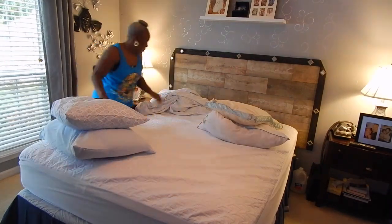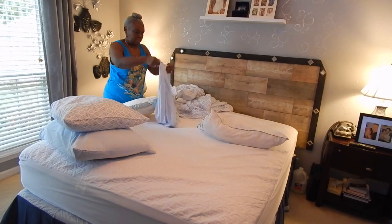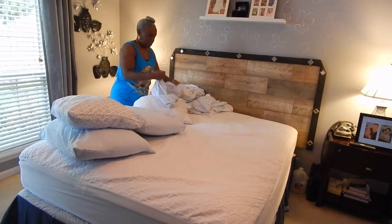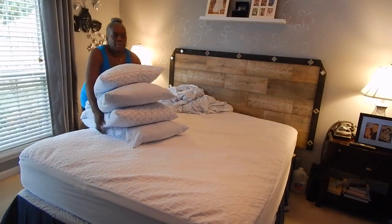Now these pillows that are on the bed, that I'm putting in these pillowcases that come with the linen, I am not going to use on the bed. I have our comforter set, and I have pillows that I purchased to go with the set, and that's what I'll be using to finish making up the bed.